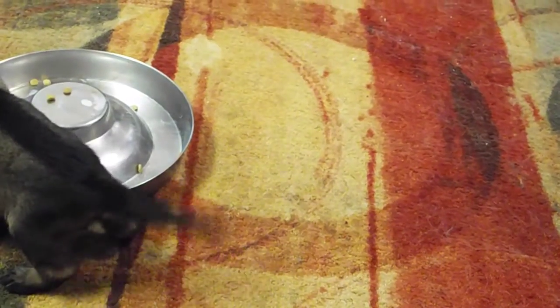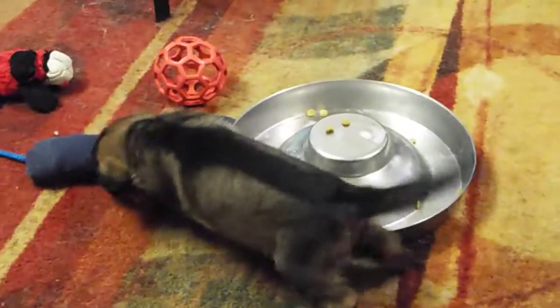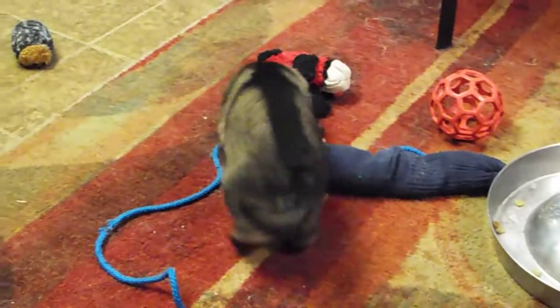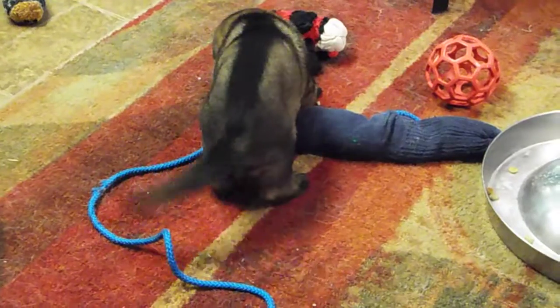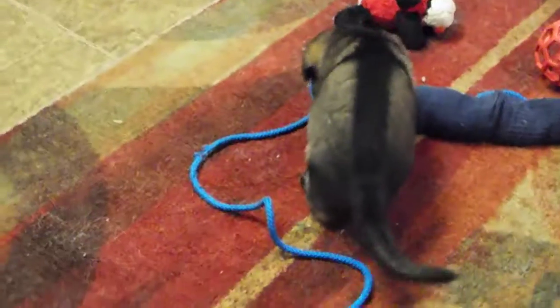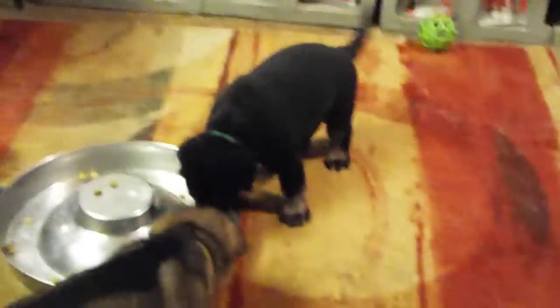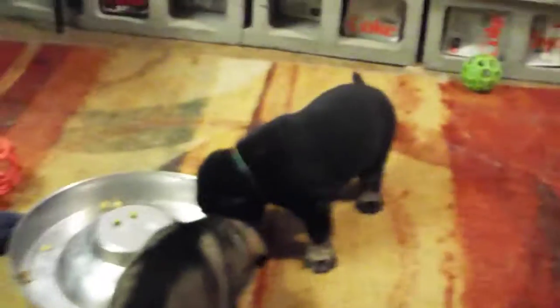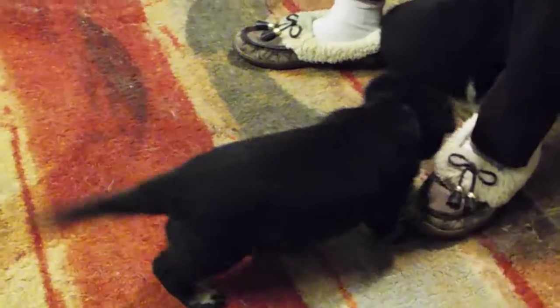Wow. Like a little food bulldozer. Now Green's decided to go back to the trough, only there's not going to be that much left. And Orange is saying, I saw that one. It's mine. I'm going to eat them all.